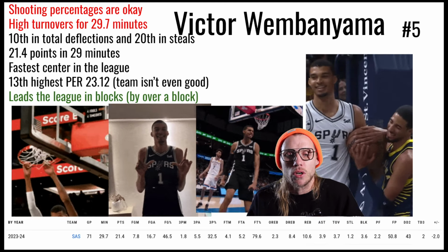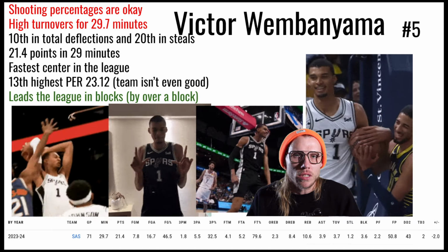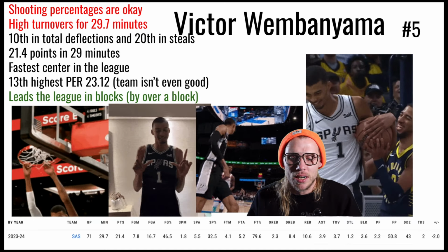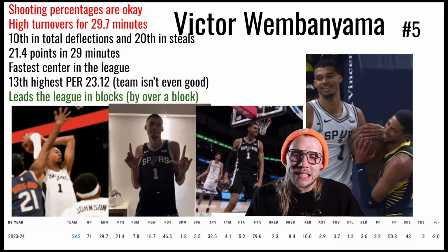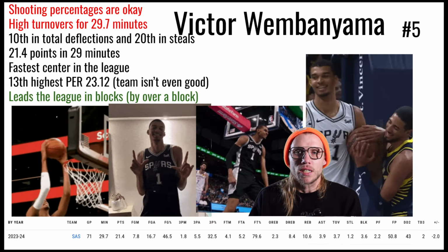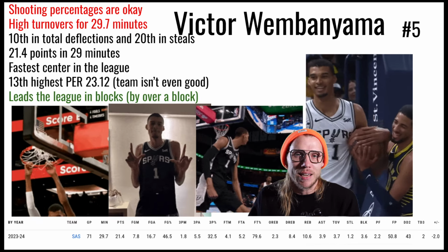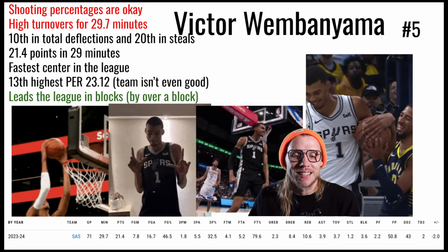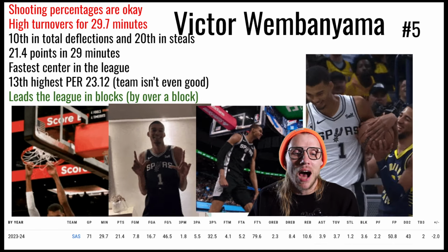His shooting percentages are okay. They're fine. We don't need to get into those. Kind of high turnovers, honestly. For a center, 3.7 turnovers in 29 minutes. It's not exactly what you'd like to see, but again, he's a rookie. I'm holding him to the standard of a veteran player. 10th most deflections in the league. Keep in mind, his hands are so big. And 20th in steals. He's everywhere. He's like an octopus.